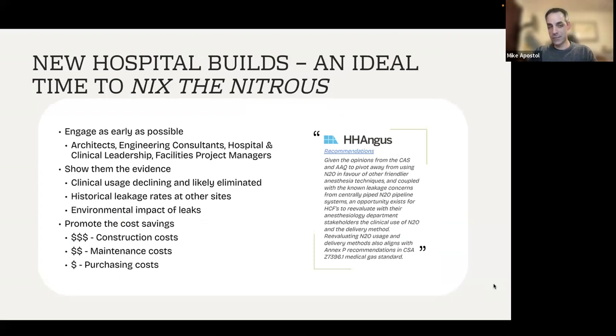So that's decommissioning existing systems. New hospital builds are obviously the ideal time to nix the nitrous. Engage as early as possible. Get everyone in a room: architects, engineering consultants, hospital and clinical leadership, facilities project managers. Show them the evidence. The clinical usage is declining and is likely being eliminated over the coming years, if it's even used by any anesthesiologist. Show them the historical leakage rates at other sites. We'll have tons of resources that show this. Show them the environmental impact of the leaks as well, giving perspective on what the implication of that is. And then obviously the cost savings on a new build.